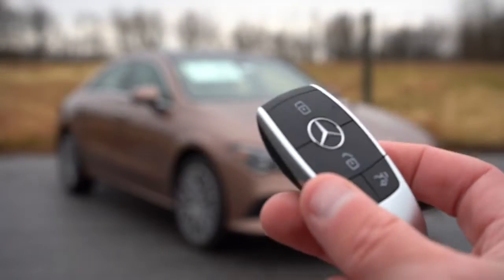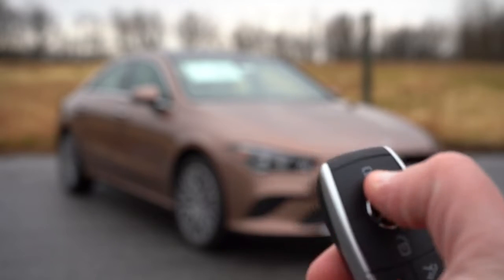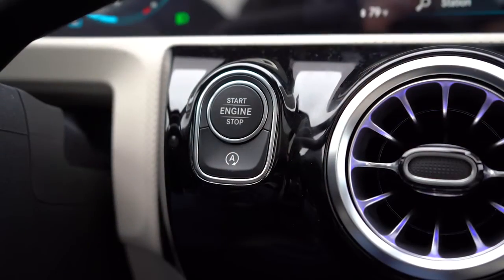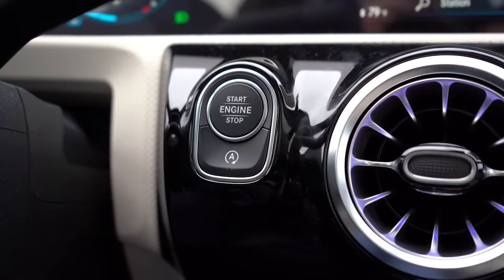Let me start by showing you guys the key here. Essentially, all of your buttons are located on one side of the key. You got lock, unlock, and the button to pop the rear hatch there, but it is all keyless entry with a push button start. So all I'm going to do here is simply put my foot on the brake and press that engine start button located just to the left of the air vents.